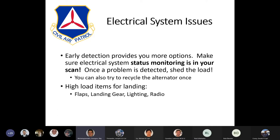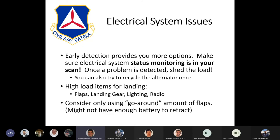That might work, but you can also consider keeping the high load items that are useful for landing. Let me rephrase that better. Keeping battery life so that you can use these high load items that help you to land. Radio to talk to tower, lighting so they can see you, flaps, gear. We don't have any complex planes in CAP, but just in principle. And of course, you have to shed the load, know what that means in your plane.